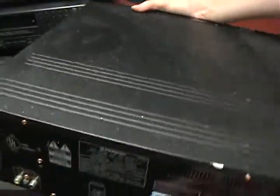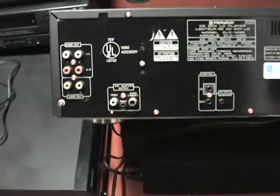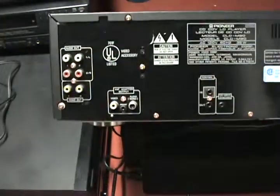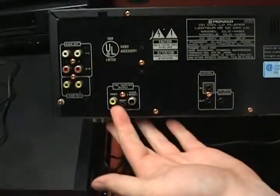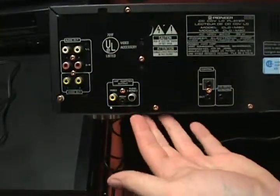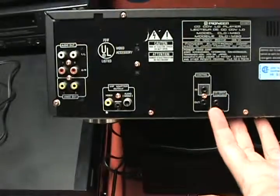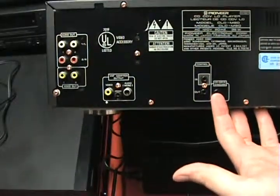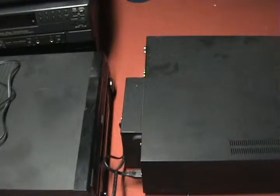Moving on to the back. I mean, it's pretty basic. We have two sets for composite out, so you have your audio out, your video out. VHF adapter here for video and mono audio. And over here, there's a control in and out and a CD deck synchro. So that was an example of one with CD playback capabilities.